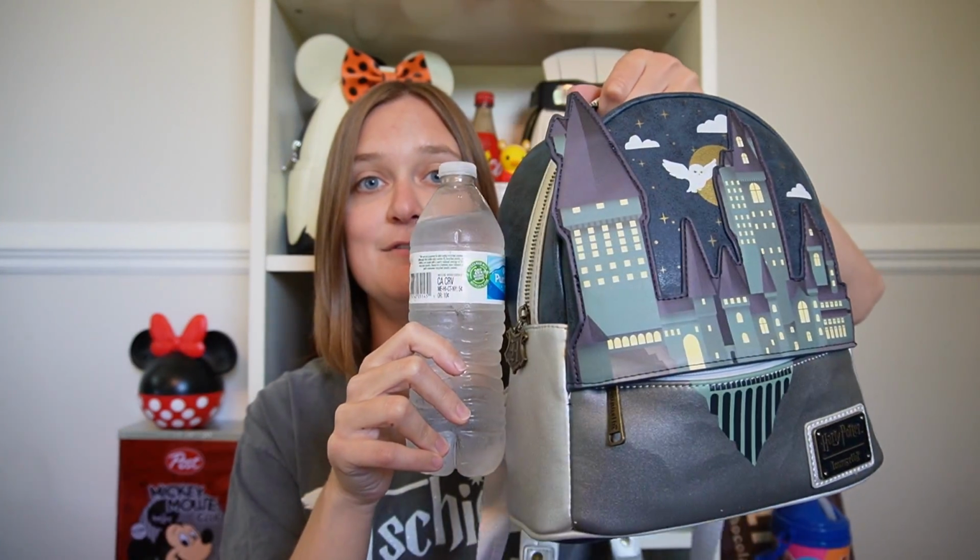Another thing that is an absolute must at Universal or any Florida theme park is your own personal water bottle. I always take a water bottle with me, whether I have a fanny pack or a backpack, I always have a bottle of water on me. Usually I'll take just a plastic water bottle in case I need to throw it away or it gets lost or anything happens. It does fit nicely inside of the Loungefly bag.